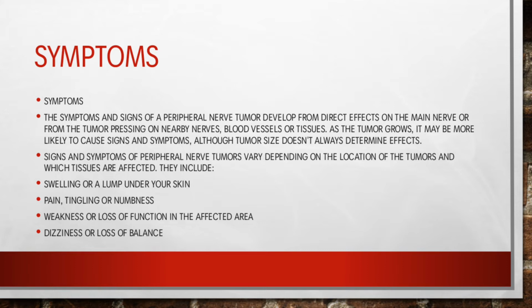While speaking about the symptoms, the symptoms and signs of a peripheral nerve tumor develop from direct effects on the main nerve or from the tumor pressing on nearby nerves. They can also affect the blood vessels or the tissues. As the tumor grows, it may be more likely to cause signs and symptoms, although tumor size doesn't always determine its effects. The signs and symptoms vary depending on the location of the tumor and which tissues are affected.